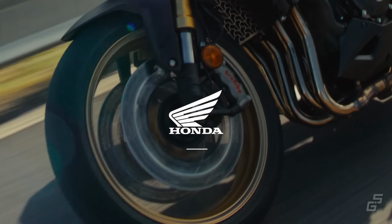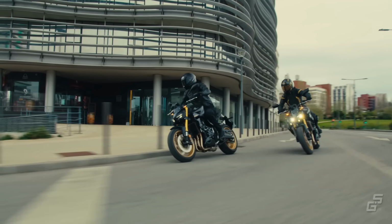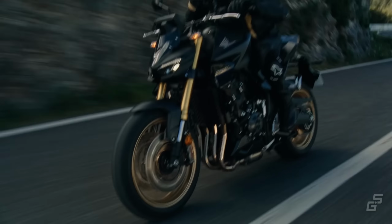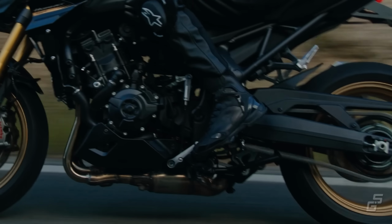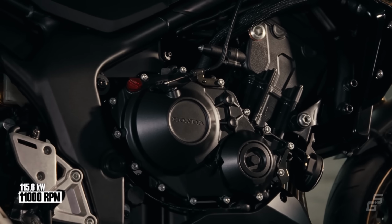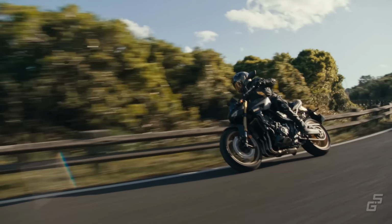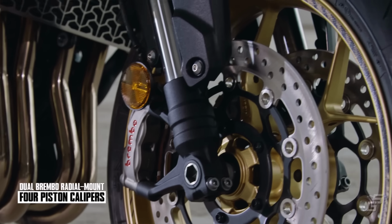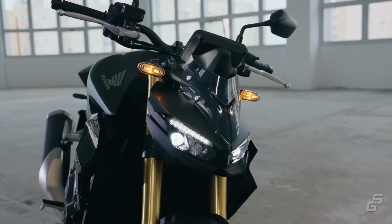If you're on a budget, the Hornet gives you the most bang for your buck. It's not the most powerful or the lightest, and it doesn't have a fancy aluminum frame or high-end electronics like the others. But when it's 20 to 30% cheaper than the competition, you really can't complain. Even the higher-spec Hornet SP, with Öhlins shocks and Brembo brakes, is still way cheaper than the others.